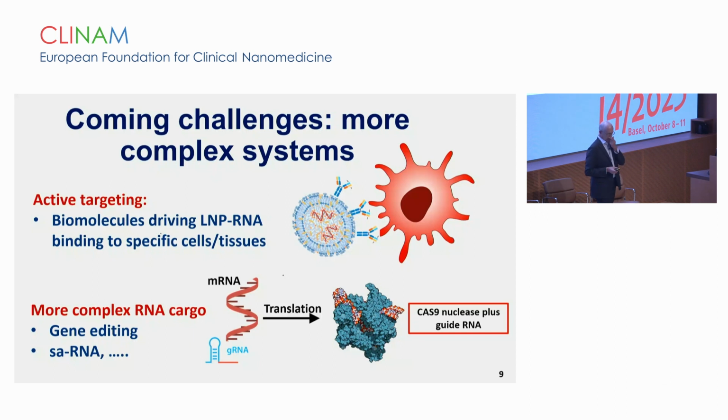So the coming challenges. We heard in these 2 days already, more complex systems. Especially active targeting, attaching a biomolecule on the external surface of the lipid nanoparticle, binding to specific cells or tissues. And here, this is a cartoon picture, so it's clearly an IgG monoclonal antibody. But we also heard a lot about more complex RNA cargo for gene editing, so encoding the Cas9 nuclease plus the guide RNA, and self-amplifying RNA.